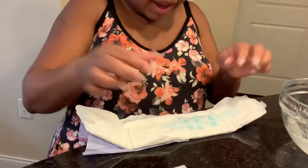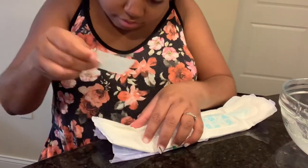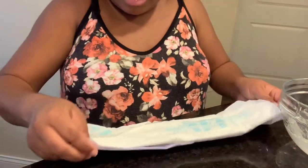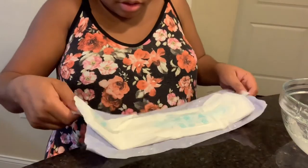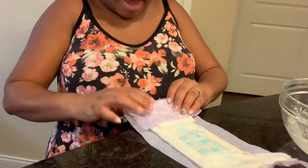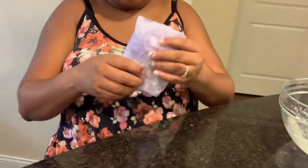You should still have plenty of stickiness. Stick them back on. Just like that, pull your little sides from underneath. Okay, and fold it back up. Bam, bam, and bam. And because you didn't remove this, it's going to stay closed and sanitary.